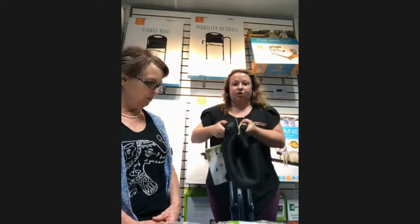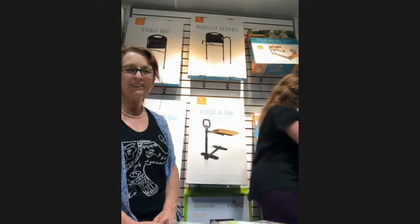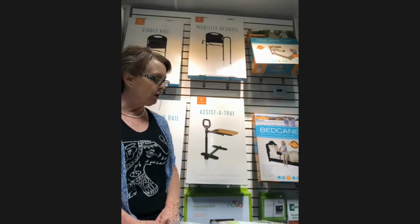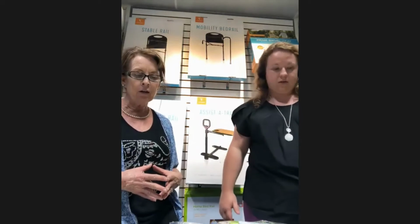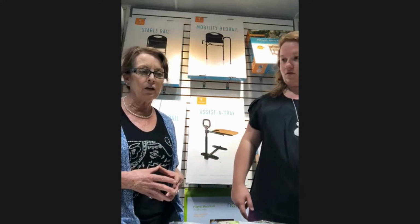And then it just simply opens up, very easy to continue on. Wow. And that also, for your different individuals, can help a person from 5'2" all the way to 6 foot. So it does have the capability of raising quite high, and we do measure people so that they feel comfortable when they leave, that the walker is fitted to them.